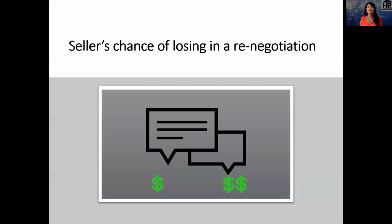And the final reason has to do with renegotiations. So think about the transaction. You put a house on the market, the buyer comes and says what they'll pay for it, the seller and the buyer go back and forth and finally make an agreement. And so you have an agreement on a price. Let's say it's $200,000. If the buyer comes back and wants to renegotiate, what are the chances that your seller loses, that their price point goes down?